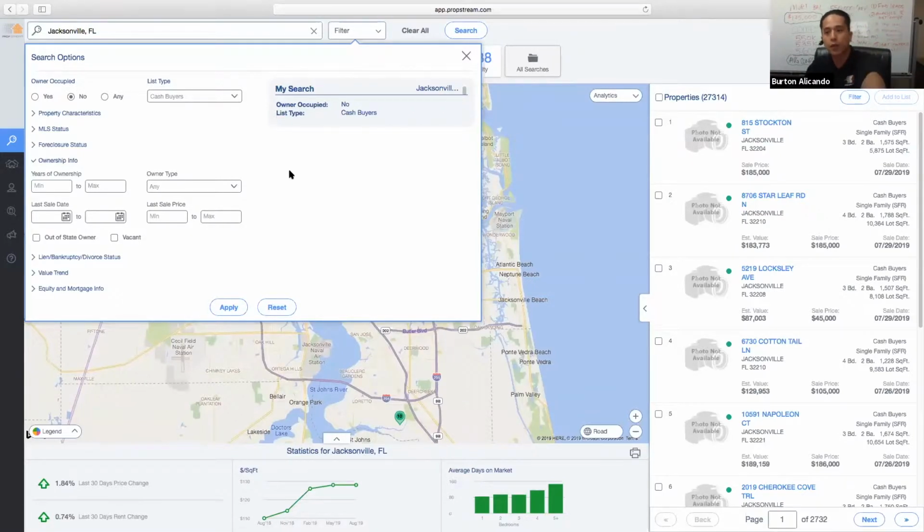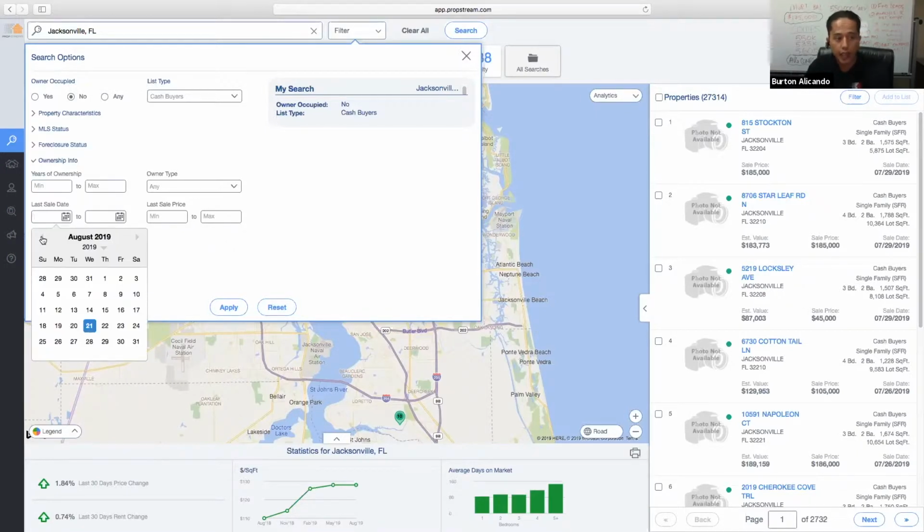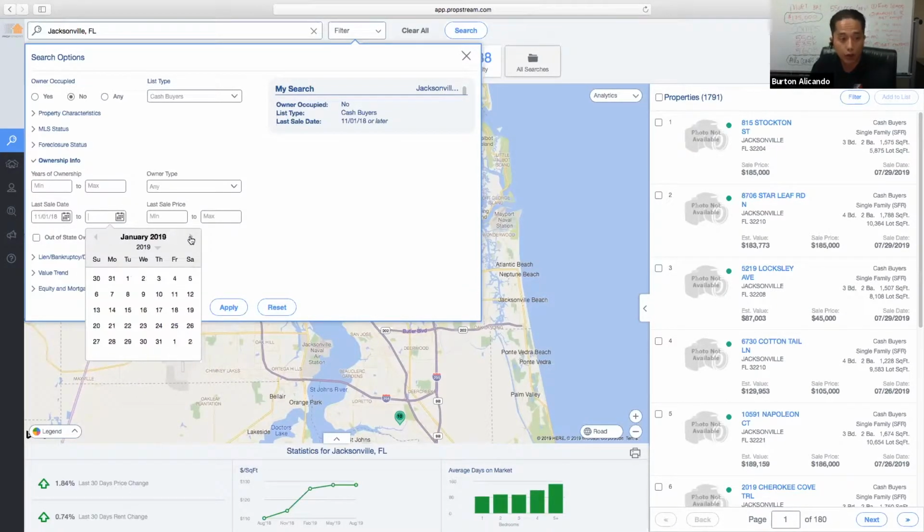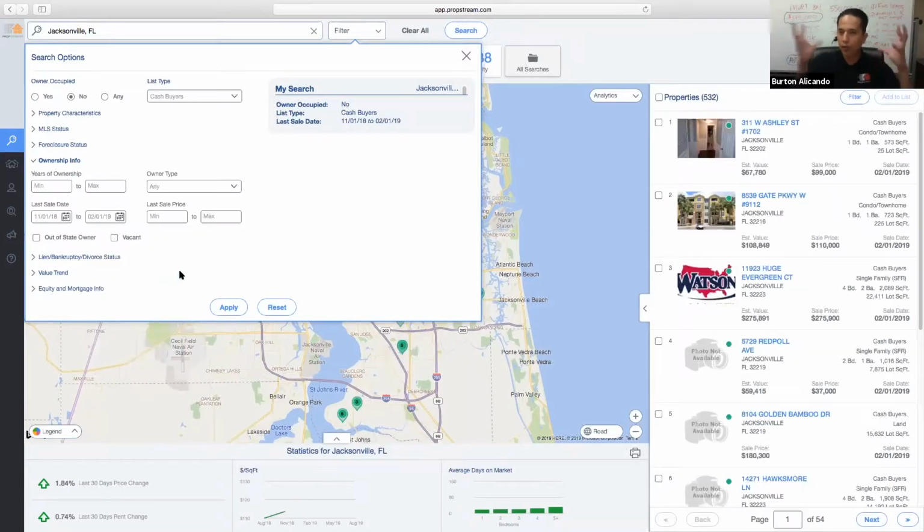So I just need to put that in the filter. What I'm going to do is look for a non-owner occupied cash buyer, except this time I'm going to specify when they bought the property. I'm looking for a buyer that bought a property, let's say, from November 1st of last year to February of this year. So these are buyers that bought within 4 months.